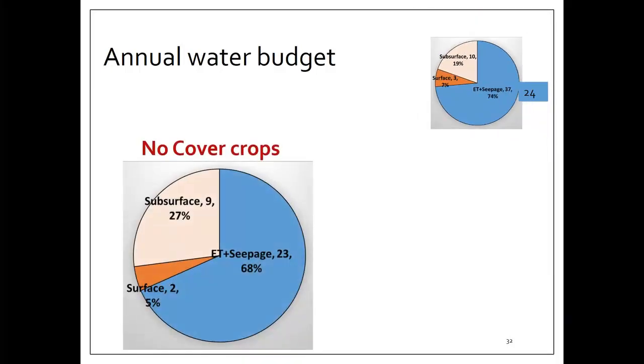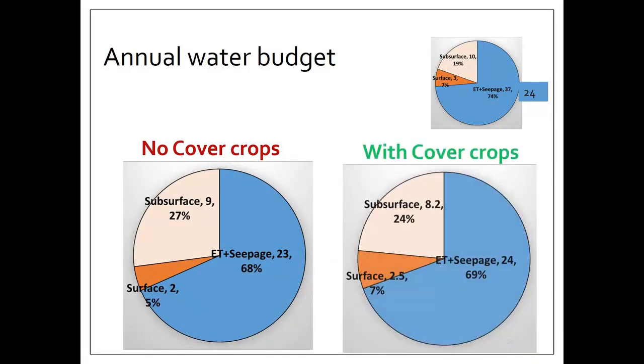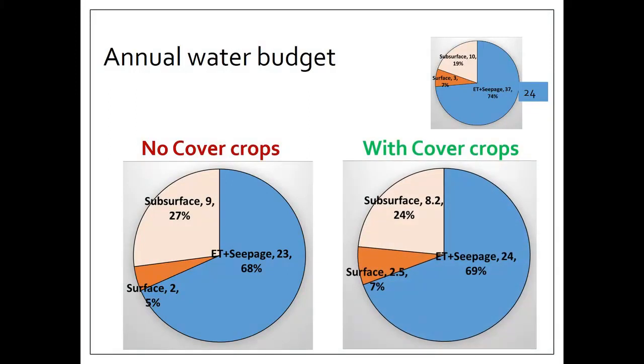This is my conclusion slide, hopefully. All right. The no-cover crop sites have 2 inches of runoff, 9 inches of drainage, and the cover crop sites have 2.5 inches of runoff, 8 inches of drainage.